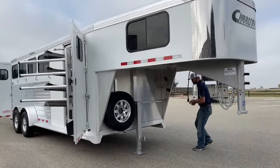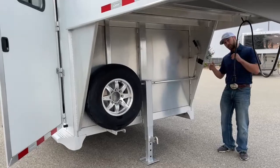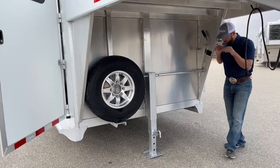Here up underneath the nose, pretty standard. We just have your Cimarron single speed jack. This can be upgraded to an electric hydraulic jack. If that's something you guys wanted to do, we can do that here in our shop for you.